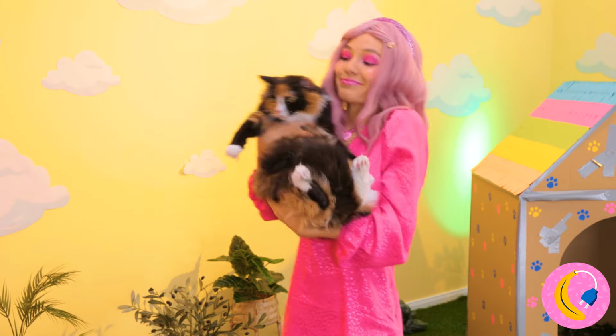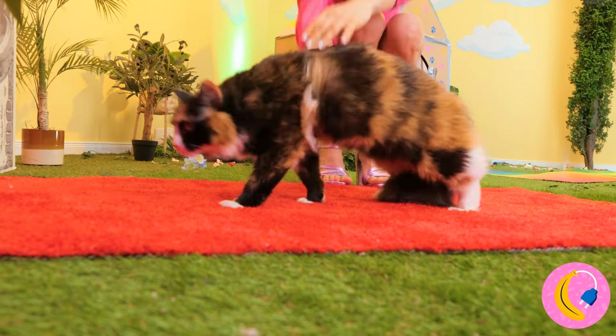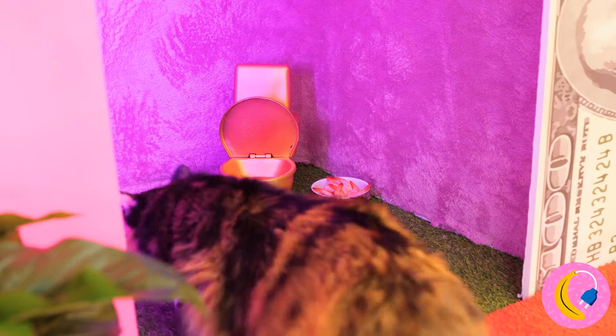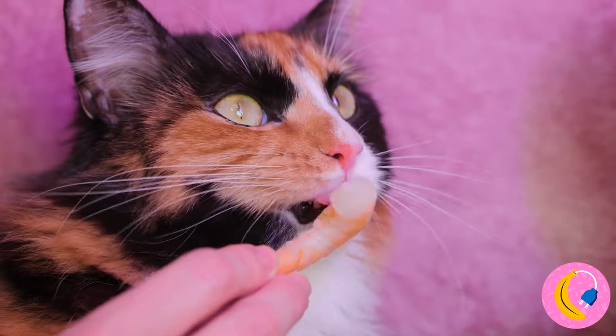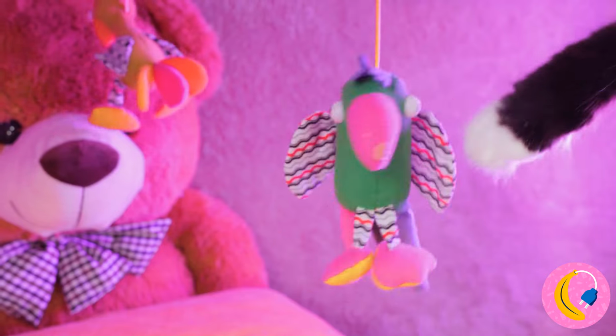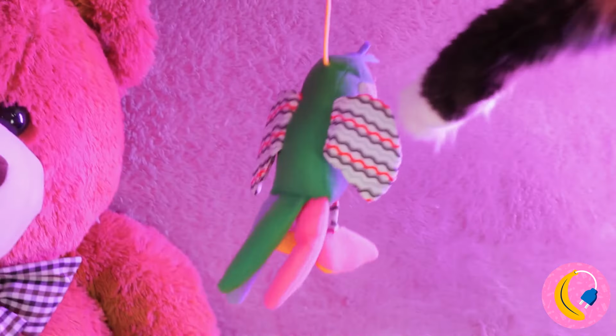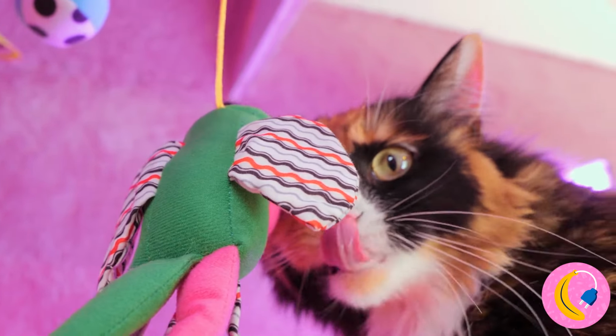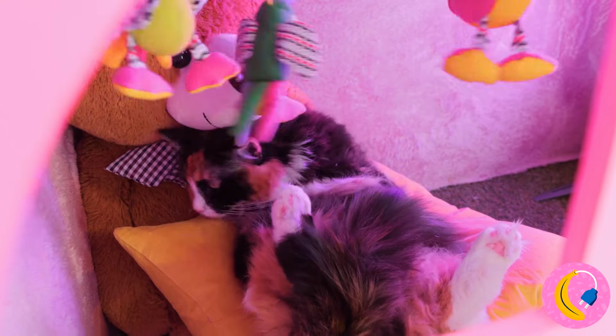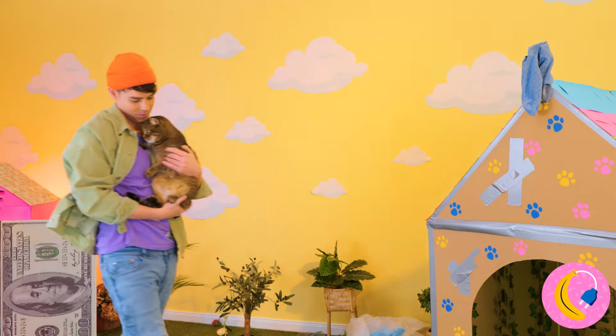Unveil their new digs. Start with a drink and a seafood treat. Baby sure lived a life. Now for a cozy cat nap. You're queen of the castle, kitty!